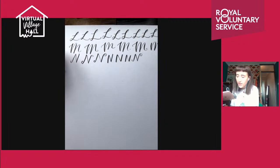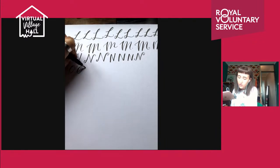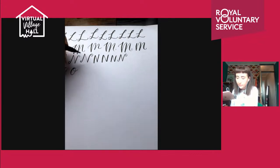O is really lovely. Again, it's one of those where you have to go from your thick to thin line in one motion, so this is a good one to practice. But I'm also going to add a little flick so that it looks a bit nicer and less boring. Also, it gives your brain time to manage the thin line because it's doing a little flick at the end as well. So your hand naturally keeps going, which is quite nice.